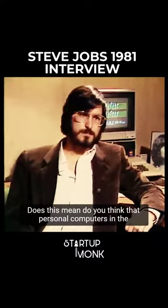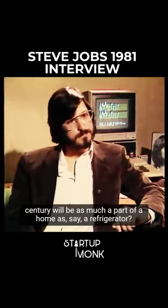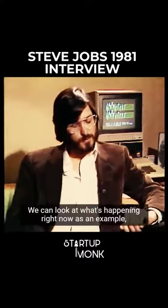Does this mean, do you think that personal computers in the 21st century will be as much a part of a home as, say, a refrigerator, a vacuum cleaner?